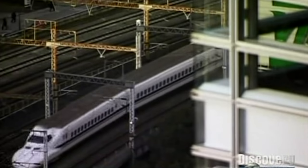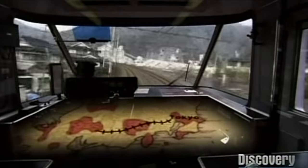Finding the train was easy once I found the train station. On the way to Okayama to see what the Japanese have to say about sword making.